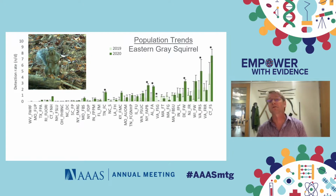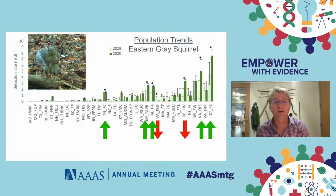Think about something like gray squirrels. Who's monitoring gray squirrels? Almost nobody monitors gray squirrels in the United States. They're super important species. They're important for seed dispersal, for forest regeneration. And we now have standardized data from 2 years. You can see, looks like 2020 was a pretty good year, mostly going up, a couple downs.